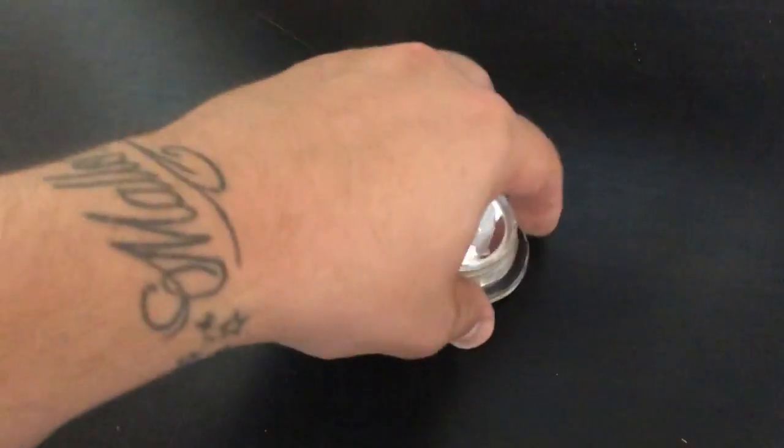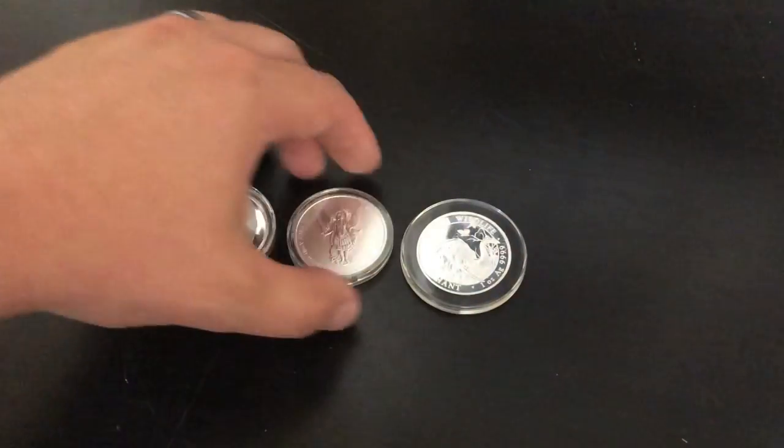This is going to be my top 10 silver bullion coins to stack. Now, I can include coins, medallions, or rounds. I just said coins because that's easier, but let me throw a couple honorable mentions on the table here that we're going to start off with.